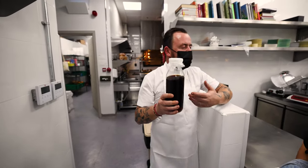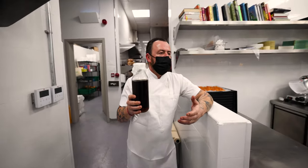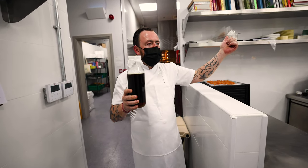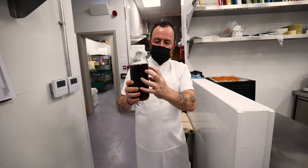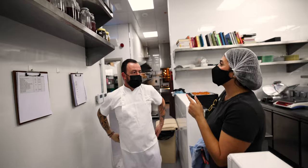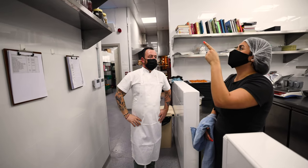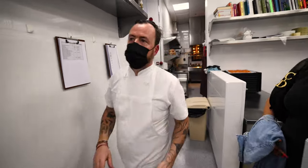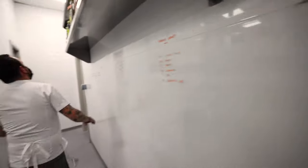When we say using local produce, to me, this is that. This is not buying vinegar from the supermarket. This is making it here as well. That's amazing, dude. I love that. What's the oldest thing that you have out of all these vinegars? I have one down here.